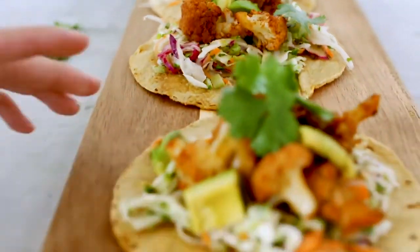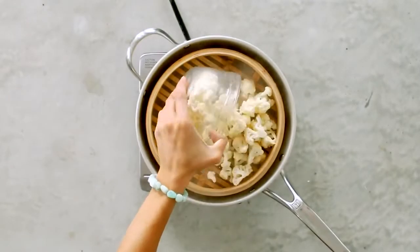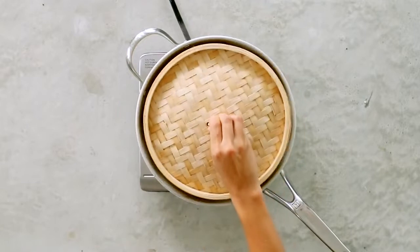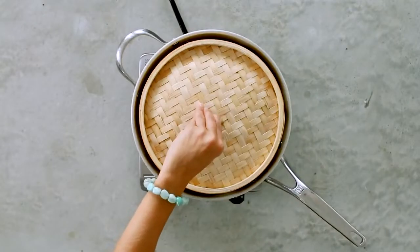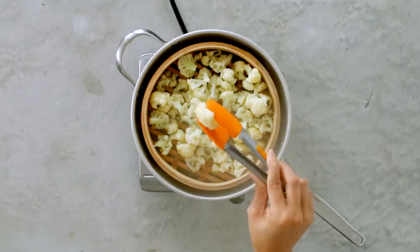Next up, we have my simple cauliflower tacos. We're first gonna start by steaming our cauliflower. You can buy it already chopped up in florets at the store. I just chopped it a little bit smaller into bite-sized pieces. I will link this bamboo steamer that I'm using down below in the info box.